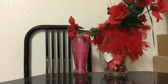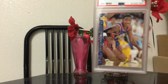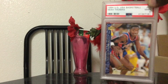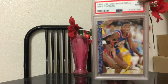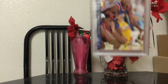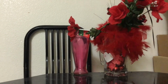This next card is an old card I had in my PC from back in the day. This is an oddball card. What makes it unique is Michael Jordan actually has a facsimile on here. As you guys know, the history between these two, Michael Jordan hates Isaiah Thomas. So this one does have some kind of rare sentimental value to it. And you can see it has Michael Jordan's facsimile on there, which is pretty awesome. Closest thing you can get before you can get his actual auto. Again, this one is a PSA 9.